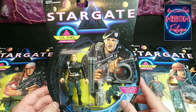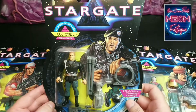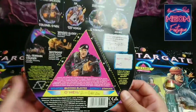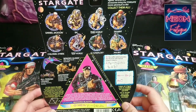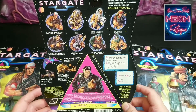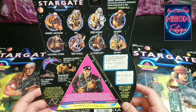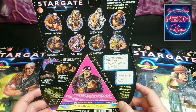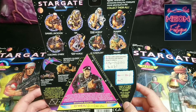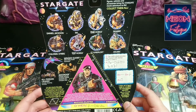But as you can see, these come with quite a lot of accessories. The card art is really striking, and if we turn it over, again, as you would expect, a character listing of other figures available in this line, plus the vehicles. But as is quite common with early 1990s action figures, you can also cut this out and have the added benefit of making your own pyramid. Quite a lot of toy lines did this, and they made the packaging interactive.